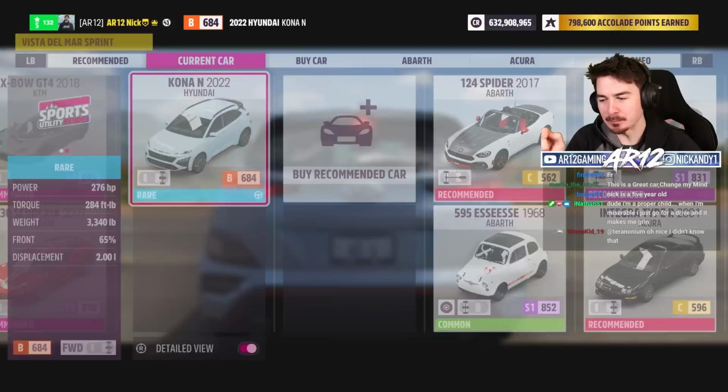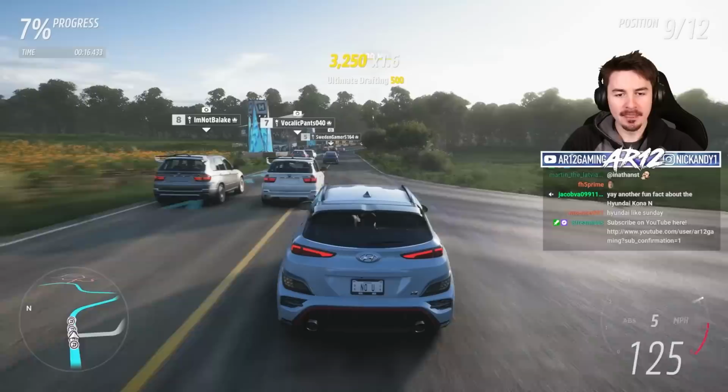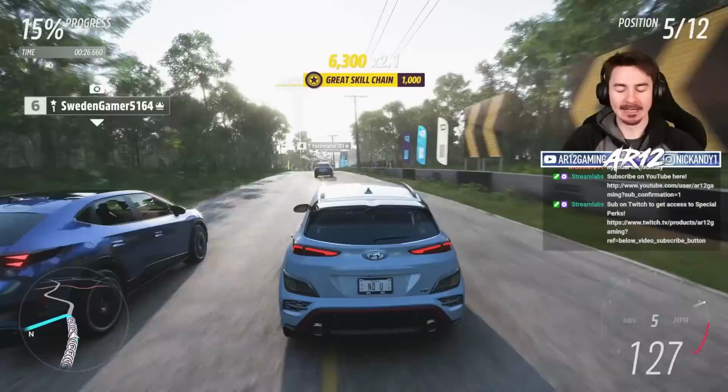You know how when this car was announced last week, I told you about its boost button? On the steering wheel of the Hyundai Kona N, there is a button that says NGS on it. When you press that button, you get 10 extra horsepower for 20 seconds. It's a very cool thing. It's an absolute meme, but it's actually pretty cool.